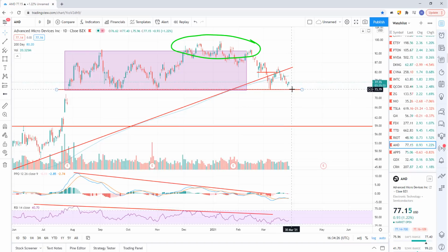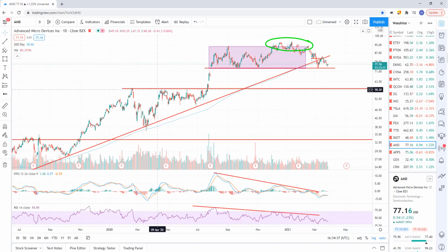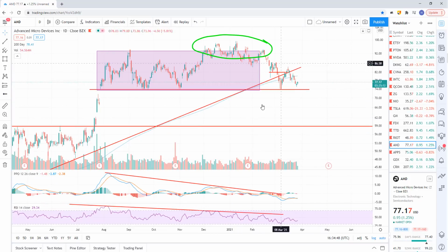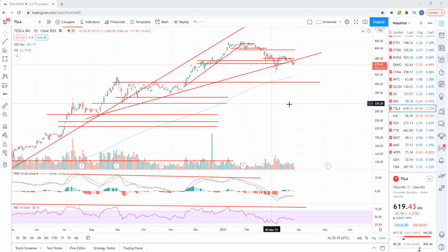Ultimately, I think we break this 73.80. All right, you get an impulsive break through there, and I think you're falling straight down to about $59. All right, that's your next level of support right there. So I'm remaining short on that one. No change really as of today. We're just kind of chopping around. But technically, the setup still looks good to the downside. Tesla, it's breaking this trend line coming off the, it's about August 11th.